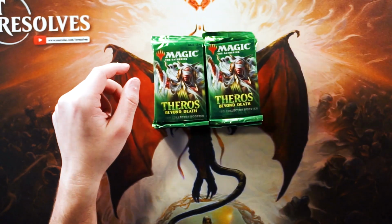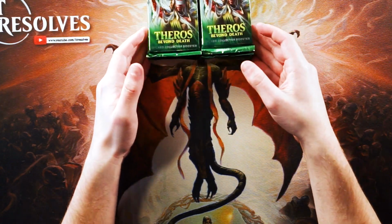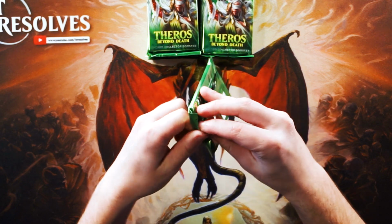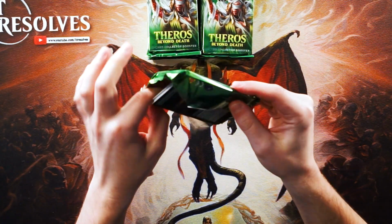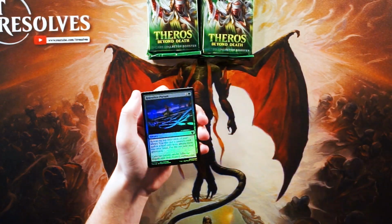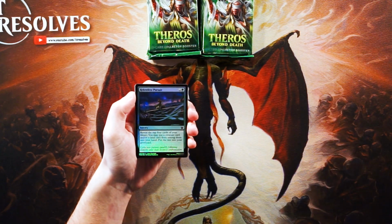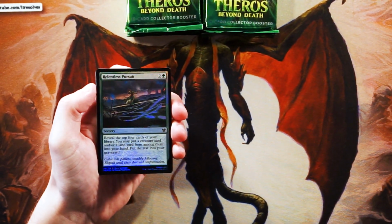Each of these has 15 cards in them. All of these cards are going to be really exciting to open, so we're going to take our time a little bit and go through these. We did a Throne of Eldraine Collector's Booster Box opening, and it actually was one of our most well-received videos, I think, ever, which was exciting for us, so we're obviously really excited to do this again. We're not necessarily going to rush through. I'm going to zoom in just a bit so you guys can see.